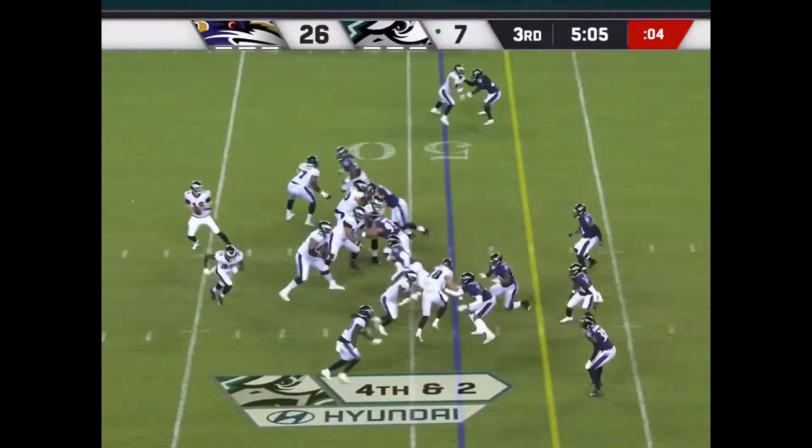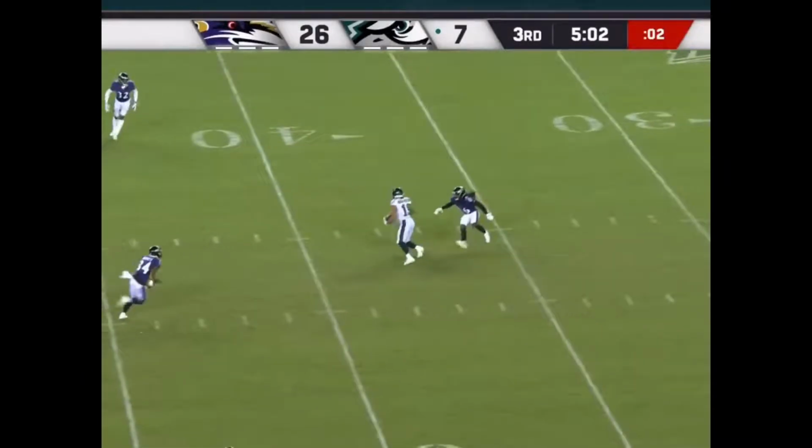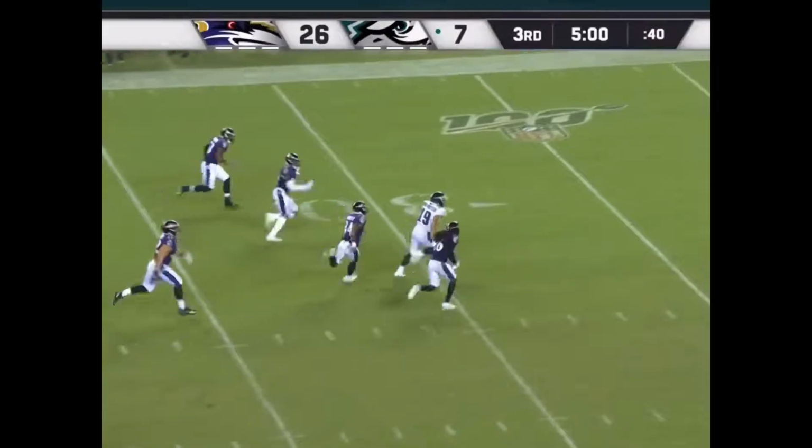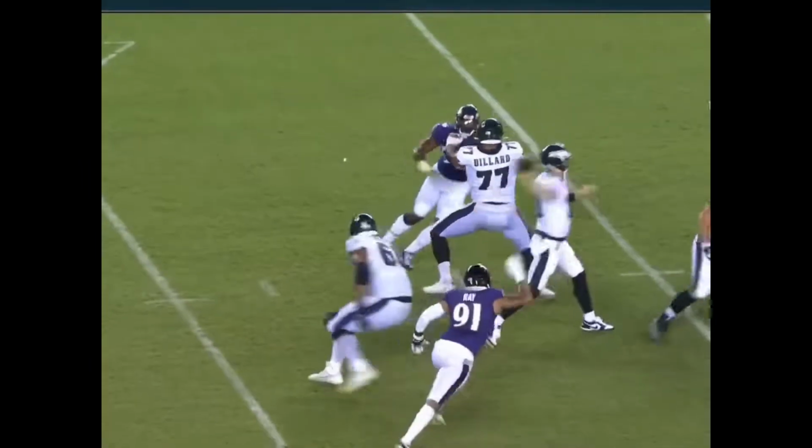Convert on fourth down now. And that throw behind his man, but Arthego Whiteside is off to the races. Good job across the board. Pryor, Dillard, Wiz.